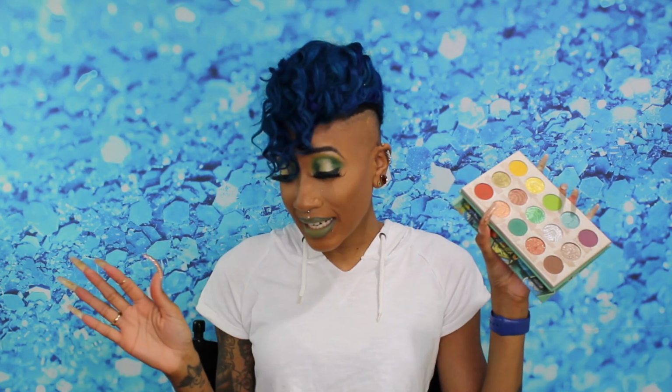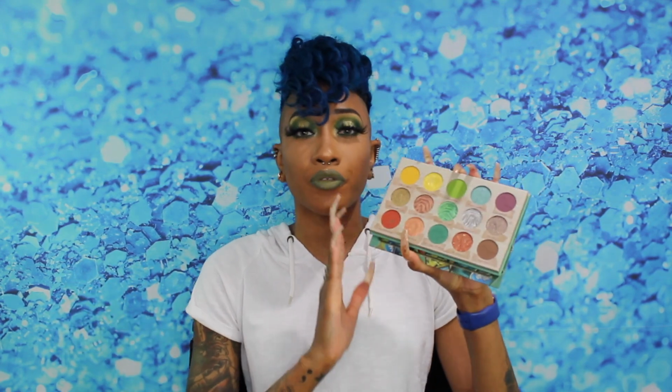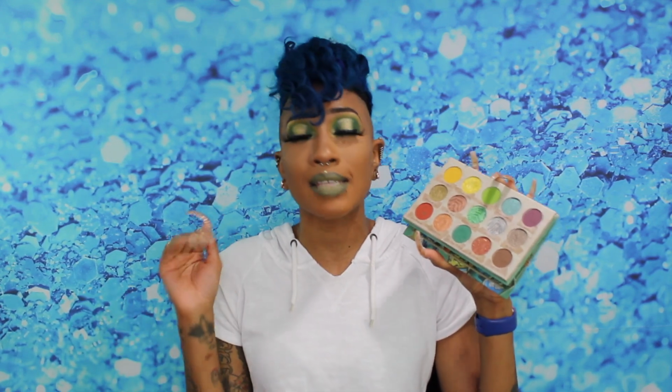For the palette itself, the mirror is great. I love it, nice, clean mirror. One thing, I said it already, the font that's actually on the palette for the shade names is a little hard to read. You do have to look at it. And for someone who is visually impaired like myself, I do wear contacts, if you guys don't know.